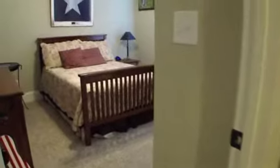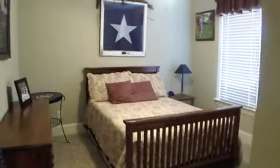Upstairs are two other bedrooms with a nice size bedroom and large bonus room which can be used as a fifth bedroom that also offers built-in surround sound.